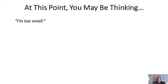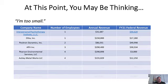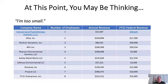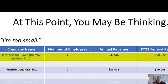All right. Number one, too small. Let's talk about your business being too small. I've got examples, and you'll see them on this presentation, of companies that have fewer than 10 employees, fewer than 5 employees, sole proprietors, single operator sole proprietors that win tens of thousands, hundreds of thousands, in some cases, millions of dollars in federal contracts. I've got companies that do $100,000 in annual revenue, $200,000 in annual revenue, that grow their company significantly by winning a $50,000 or $100,000 contract, which is equivalent to their annual revenue.